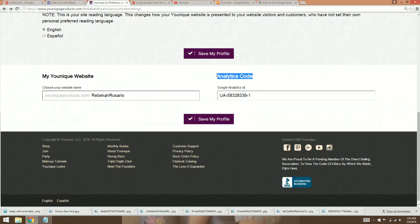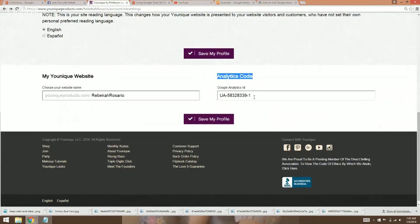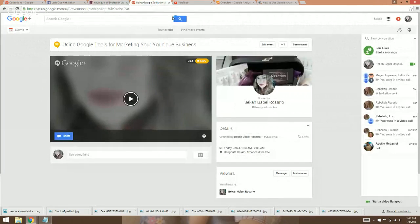Be aware that I just started this a couple days ago to test it, and I'm already seeing analytics being formed. So the very first thing you're going to notice is that there is an analytics ID code that is expected to be put in here. When you come to your site settings, it's going to look like this, and it's going to say Google Analytics ID. They're going to want you to enter your Google Analytics ID. So I'm going to show you how to set up a Google Analytics account.